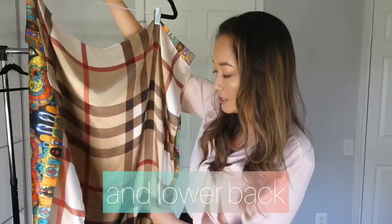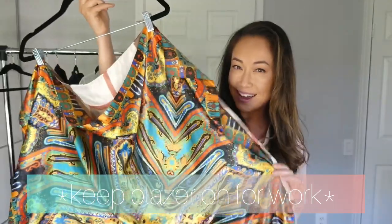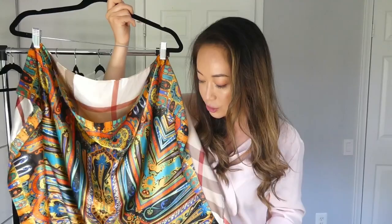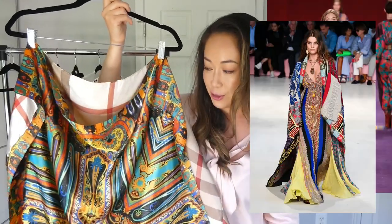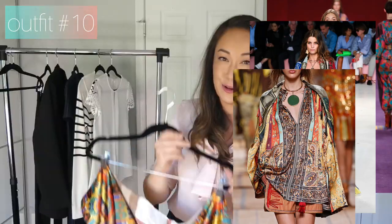And of course, this has a beautiful designer look to it. I did like this pattern here because it reminded me of this designer Etro where they have these beautiful intricate designs. And just a little pop of design can add a whole lot to your office look.